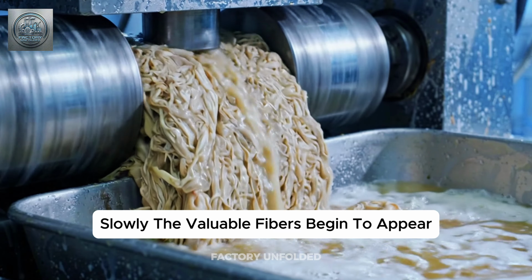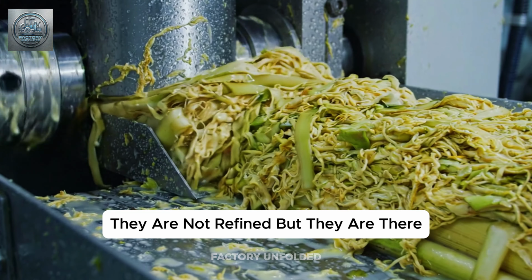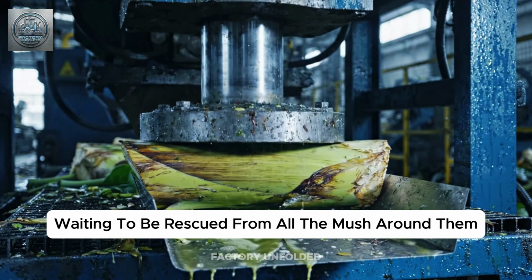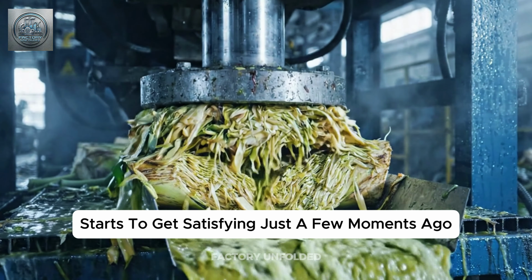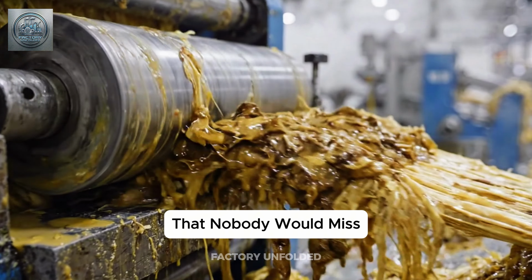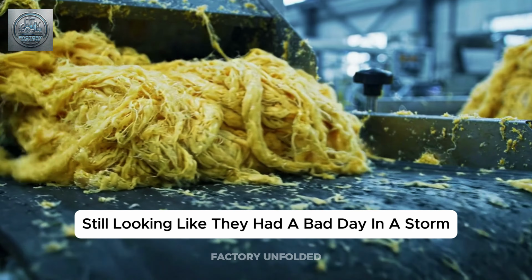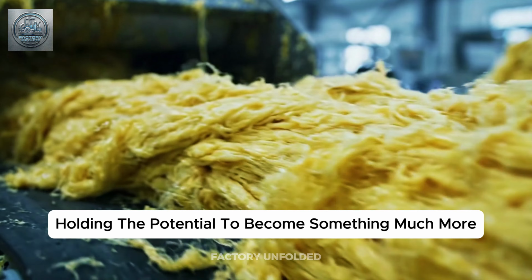Slowly, the valuable fibers begin to appear. They are not clean. They are not pretty. They are not refined. But they are there, long and surprisingly tough, waiting to be rescued from all the mush around them. This is where the transformation starts to get satisfying. Just a few moments ago, this looked like a pile of agricultural leftovers that nobody would miss. Now, the first strands of usable material are emerging. Still messy, still rough, still looking like they had a bad day in a storm, but clearly holding the potential to become something much more.